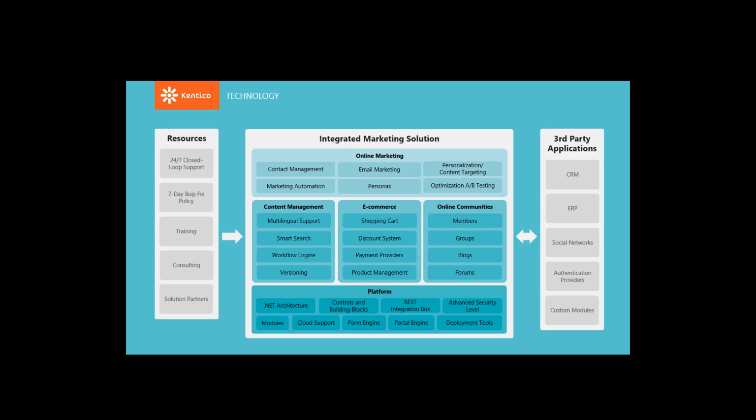And then we have our third-party applications, for which we have a number of connectors out of the box, like Salesforce, Active Directory, and SharePoint, which is why we're attending tomorrow. Then we also have the ability to build out your own custom module, still providing that extensibility and flexibility to extend the platform as you need it to be.